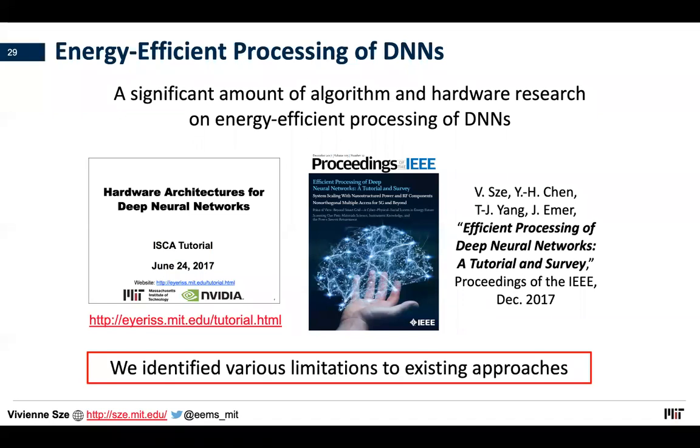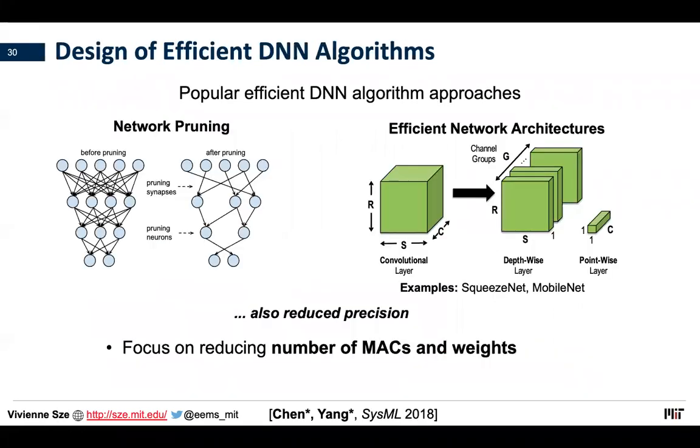And so we spent quite some time doing surveys of these areas. So some of you may have attended the ISCA tutorial that we held. This was with Joel Emer. And we put together proceedings papers. And so exploring a lot of the work that people have been working on in this space, we actually identified various limitations of the existing approaches. So I'll share with you some of them.